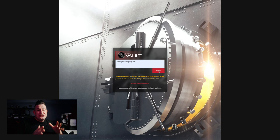Now, the old DJ's Vault was really dope, but there was a lot of information in a lot of different places. One of the big things that Joe and Dom and the whole crew have basically said with this version of the vault is that everything is organized a lot better, a little easier to find, and grouped together so that you can find things easily.